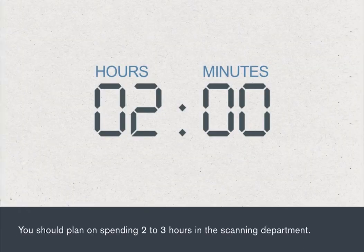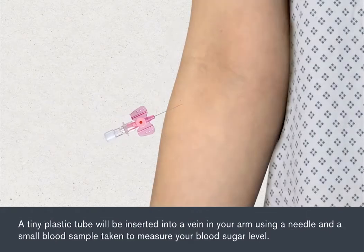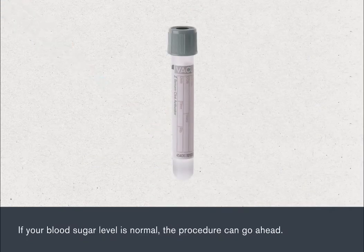You should plan on spending 2 to 3 hours in the scanning department. You'll be asked to change into a hospital gown and remove any jewellery or metal objects. A tiny plastic tube will be inserted into a vein in your arm using a needle and a small blood sample taken to measure your blood sugar level. If your blood sugar level is normal, the procedure can go ahead.